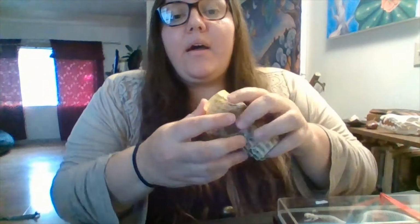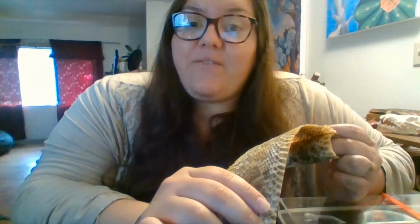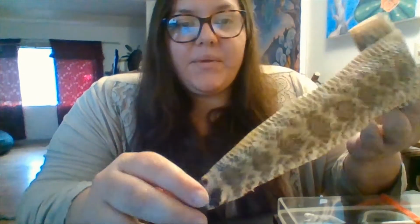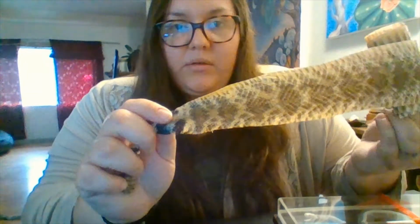So something else that all reptiles have in common is they all have scales or some form of scales. So this is a snake skin. This belongs to a rattlesnake, and we'll talk about this a little bit more later. But all reptiles have scales as opposed to amphibians. Amphibians are things like frogs and salamanders, and a lot of times they get confused because they're both cold-blooded or ectothermic. But amphibians have smoother skin. It needs to be kept moist, which is why they're found more near water. Reptiles are covered in scales. Their skin tends to be rougher, and they aren't necessarily dependent on being around water.